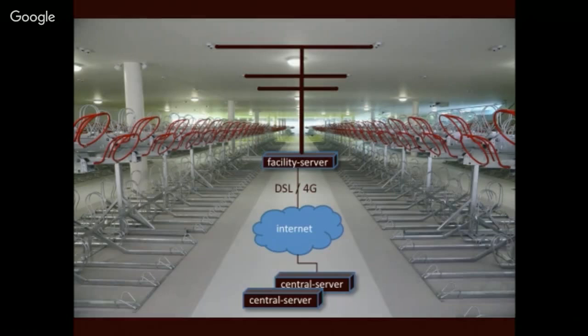But now we're also actually using that optical system to detect cars again. Just at the beginning of this year, we deployed in Amsterdam an outdoor parking facility for cars using the same technology as for bikes. And it's indeed easier to detect cars because they're bigger.